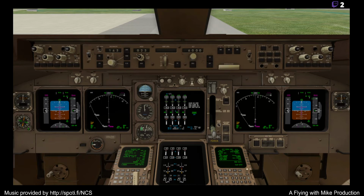Singapore Tower, MAC Air 572 is pushed back, ready to taxi. MAC Air 572, taxi Victor 4, Whiskey, link point Whiskey Niner, runway 02 left. Victor 4, Whiskey, Whiskey Niner, MAC Air 572.